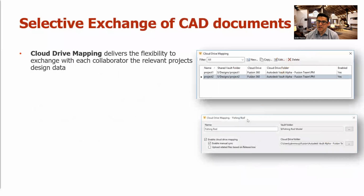So when we look at the details and look at some of the settings, we're going to go ahead and map to a cloud drive. And you can have multiple mappings. So if you have two vendors that get two different parts, you can create a mapping for vendor A, one for vendor B, two different projects, that one can see and the other one can't, and vice versa.